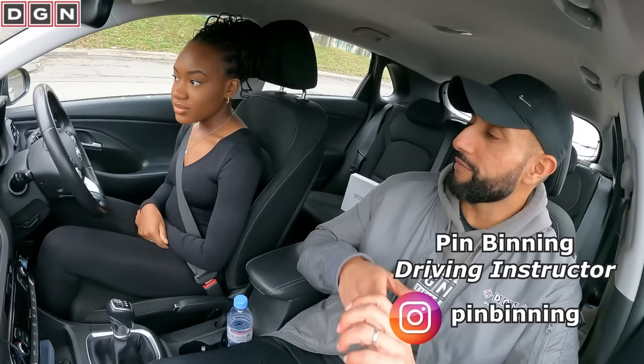So today we have another mock driving test in which I will be testing this learner driver's driving and see if she's ready for an actual driving test or not yet.